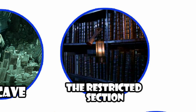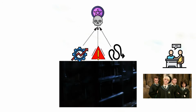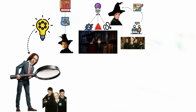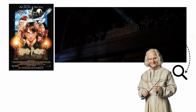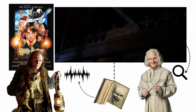The Restricted Section. The Restricted Section holds advanced, dangerous, and outright dark magic. Students can only consult it with a signed note from a teacher, and Madame Pince enforces the rule. The idea is supervision. If you need it for legitimate research, a professor vouches for you. In Year 1, Harry sneaks in under the invisibility cloak to search for Nicholas Flamel. He opens a book that emits a piercing shriek and has to bolt before Filch arrives.